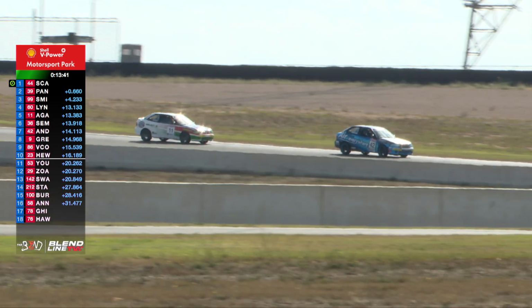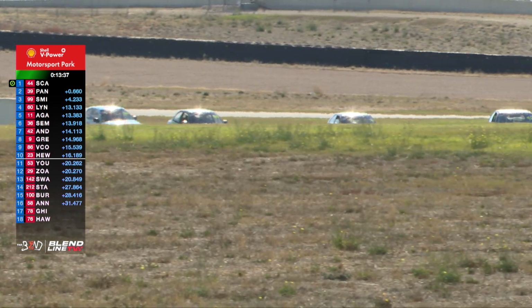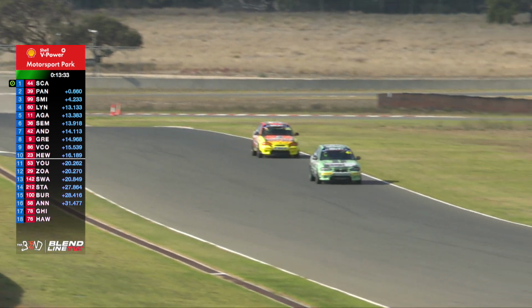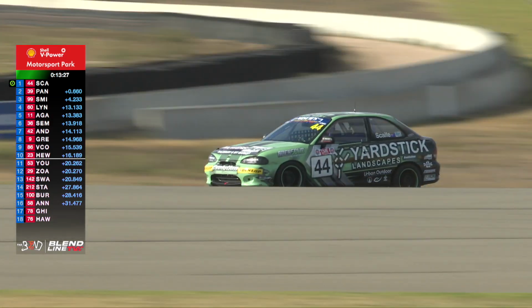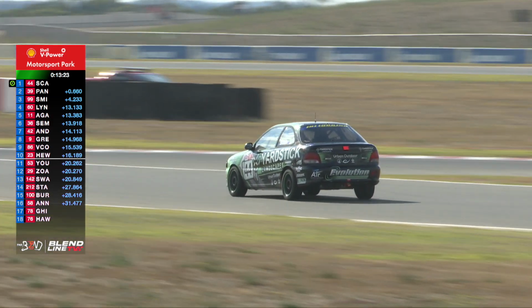Nick Scaife, our current race leader, so we've had a change of lead there. Scaife has gone back to the front there. So in the 44, the yardstick landscape entry, there it is. Right on cue, so you can see the green and black coloured car there, the Mowers Plus entry. Two long-time, very experienced stalwarts, positions 1 and 2 there.